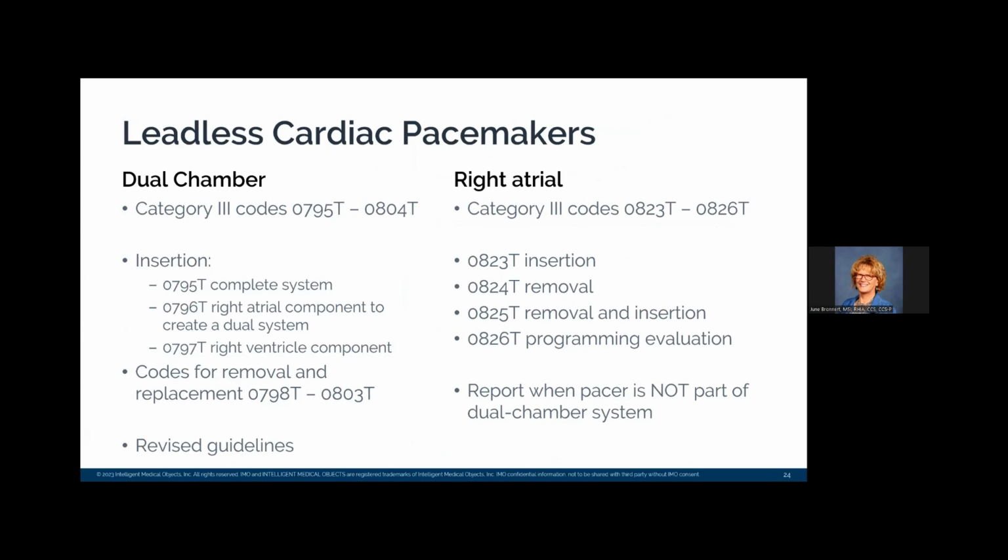And just as technology has advanced for neurostimulators, the same is true for cardiac pacemakers. New codes were created for dual-chamber leadless pacemaker systems. The guidelines define the systems as having two pulse generators containing built-in battery and electrode. The new codes are located in Category 3 section as shown here on the slide. Note the code pattern identifies when a complete system is placed, removed, or revised at the same session, or if one of the components, either the atrial or the ventricle, is placed, removed, revised at a different session.